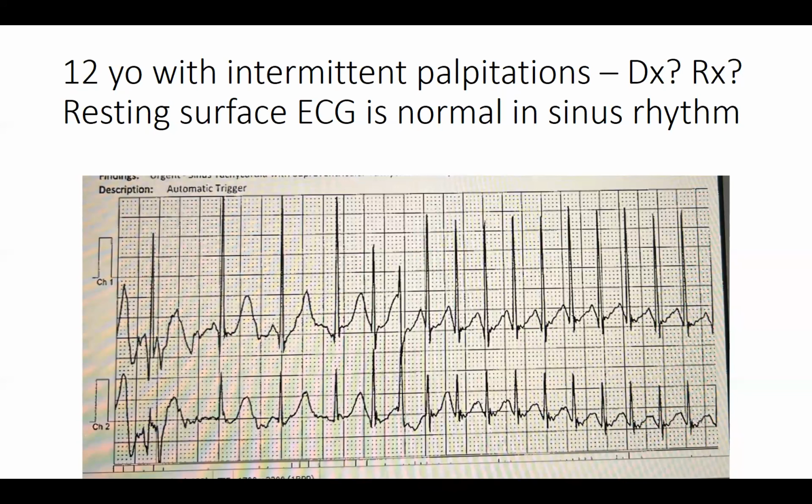So let's say you're seeing this patient in consultation. What are the options for treatment?